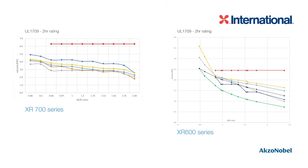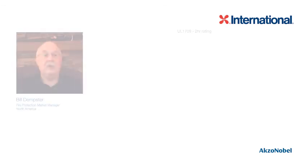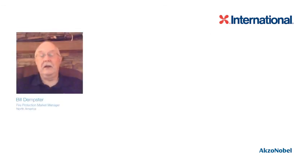That's where the real beauty of multi-sectional assessment comes in. It allows you to save material, and it also allows you to save on scheduling because you don't have as much material to put on the steel.